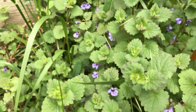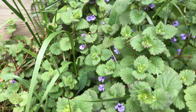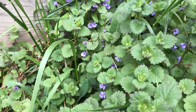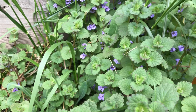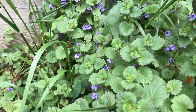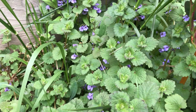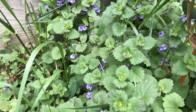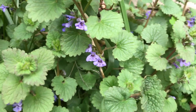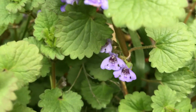So let's get into the leaves. Creeping Charlie's leaves are bright, shiny green, round or kidney-shaped, broadly cordate, and have scalloped margins. Sometimes the leaves may appear to be tinted purple, especially the underside. The leaf surface has sparse short hairs. Leaves are opposite on square stems that root at the nodes. Leaf veins rise from the same point, and they have palmate veins.